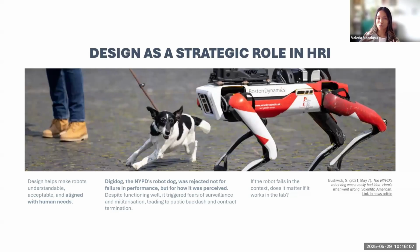So before I move on into the 4 design methods, I want to start by establishing design as a strategic role in human-robot interaction, because design can help make robots understandable, acceptable, and aligned with human needs throughout the research, design, and implementation processes. And I really like this example because it's the case of a robot that worked perfectly well and did what it was supposed to do, yet it was rejected by the stakeholders, users, and the context.